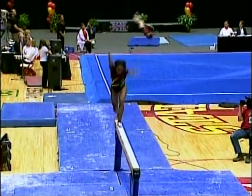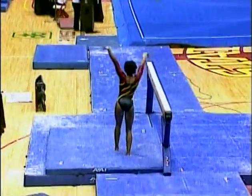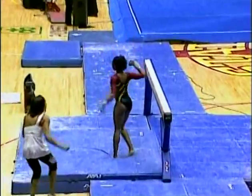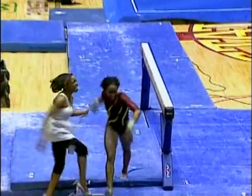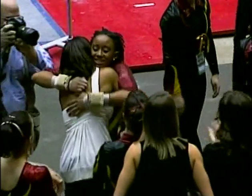Here's the capper to Jasmine's great performance this evening. No better feeling as a gymnast than sticking that landing. We'll take another timeout. The final rotation of the Big 12 championship. Holly Bice is the defending champ on bars, and she's coming up.